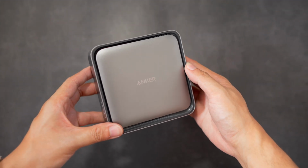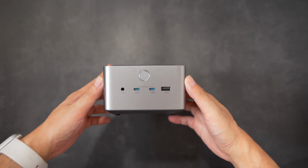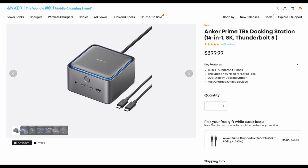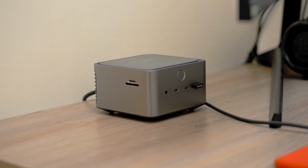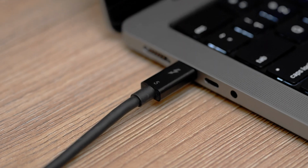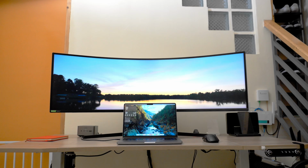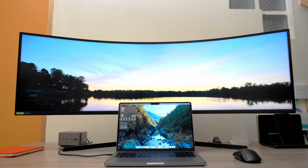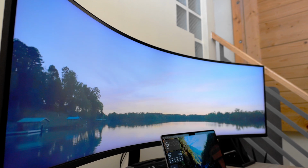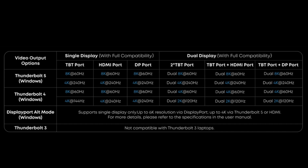The Anker Prime Dock Thunderbolt 5 for Mac and Windows is the most expensive dock from Anker at $399, but it's also the most powerful and fastest thanks to the Thunderbolt 5 with up to 120 gigabits data transfer rate and up to 140 watts charging rate. If that's not enough to entice you, it even supports up to dual 6K at 60Hz for Mac and dual 8K at 60Hz for Windows. That is, if your Windows device supports Thunderbolt 5.